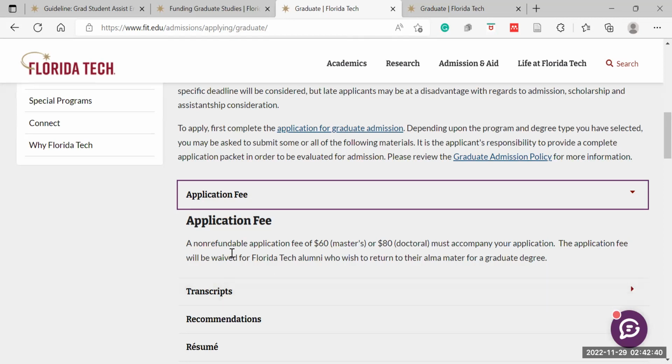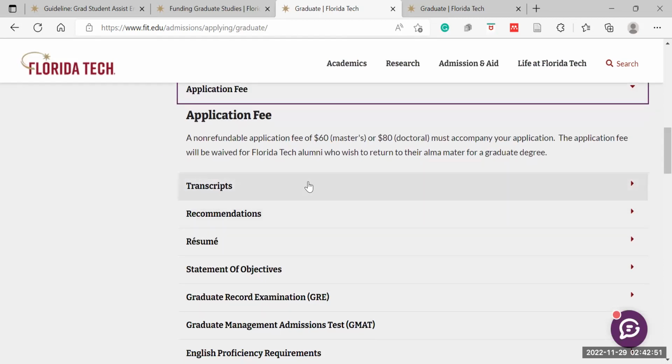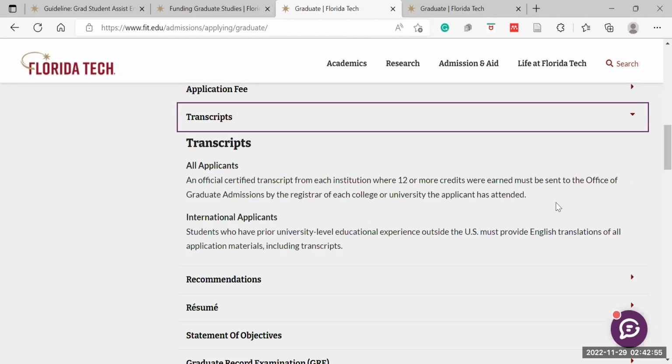The application fee will be waived for Florida Tech alumni who wish to return to their alma mater for a graduate degree. One may be required to submit official transcripts. So, an official certified transcript from each institution where 12 or more credits were earned must be sent to the Office of Graduate Admissions by the registrar of each college or university the applicant has attended. And for international applicants, in case your university level education experience outside the US was not conducted in English, you may need to translate all your qualifications into English.